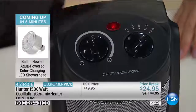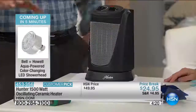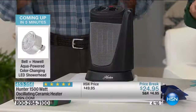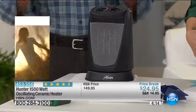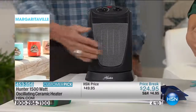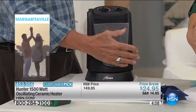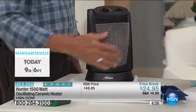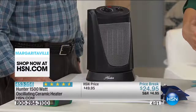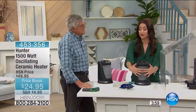And number two, it's quiet, and it does everything that you need an electric space heater to do at $24.95. You don't have to go out and spend $100. You're still getting the maximum amount of heat out of a unit that you can get out of one that's allowed by Underwriters Laboratories. And it just feels so amazing. The heat is such an inviting feeling when you're cold, when you have that chill. There's nothing better than having the Hunter heater in the room with you.